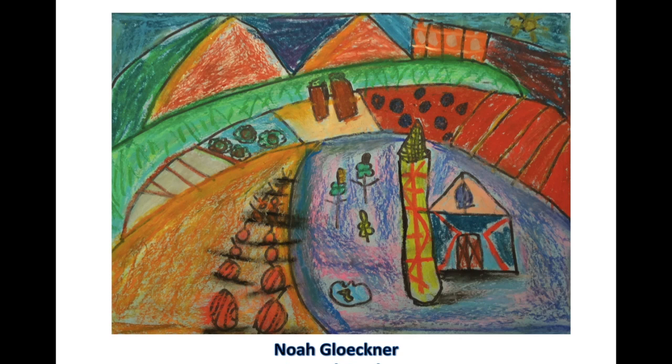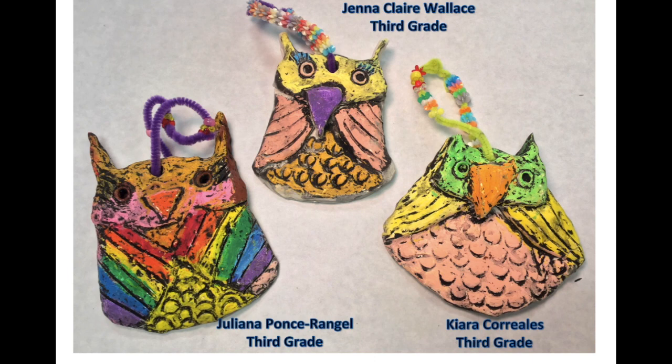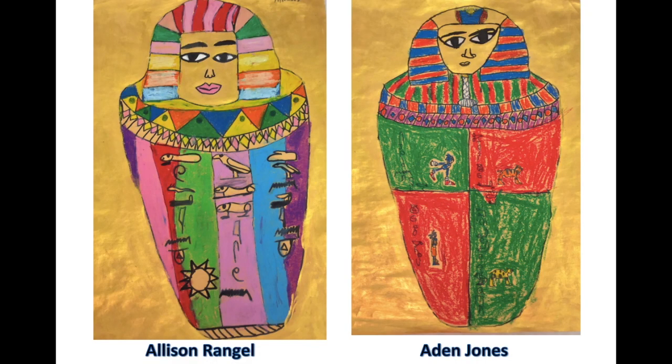Noah in second grade discovered Grant Wood's prairie and created a landscape with oil pastels, shadows were introduced, as well as form. Third grade girls enjoyed creating clay owls. Students used oil pastels to color and painted black tempera paint on top. The owls were then gently washed to reveal texture.